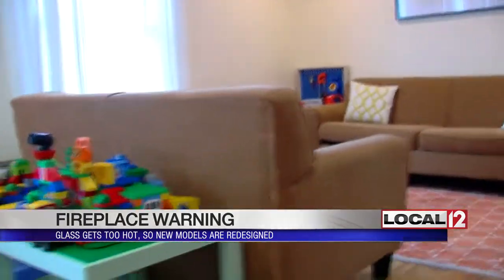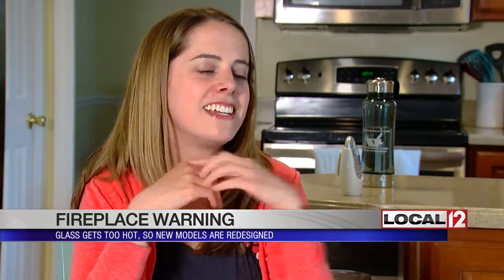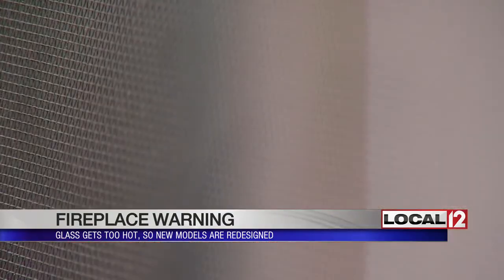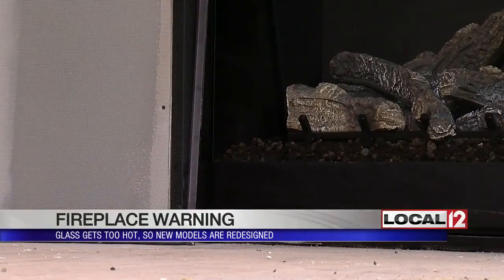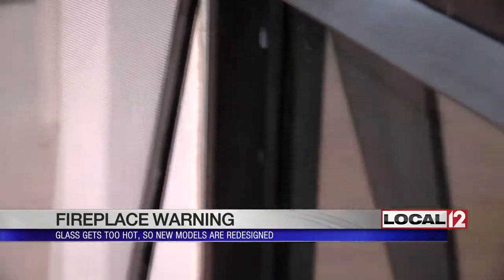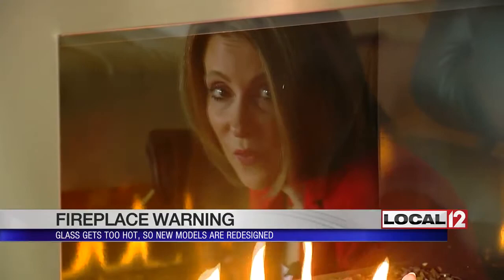You probably already know what came next for poor little Grant. And all of a sudden I look over and Grant smiles really big at me and sticks his finger to the glass and then immediately starts screaming because he had burnt his finger. With children in mind, the new mesh piece is now mandatory to meet industry standards and developed with the Consumer Product Safety Commission.